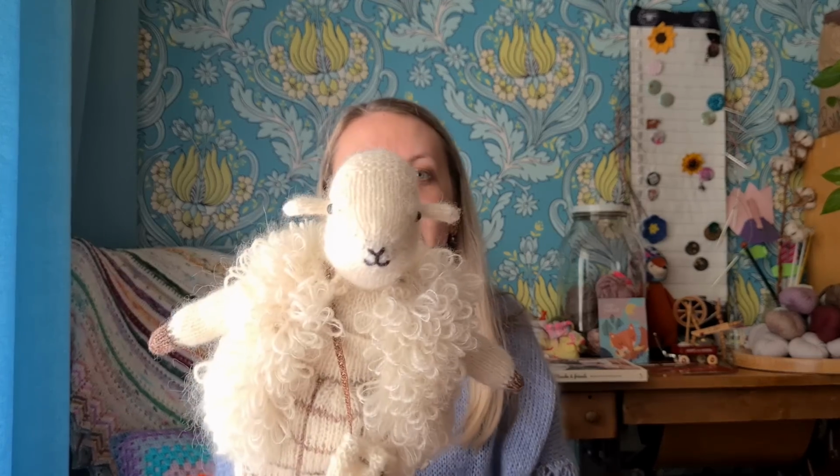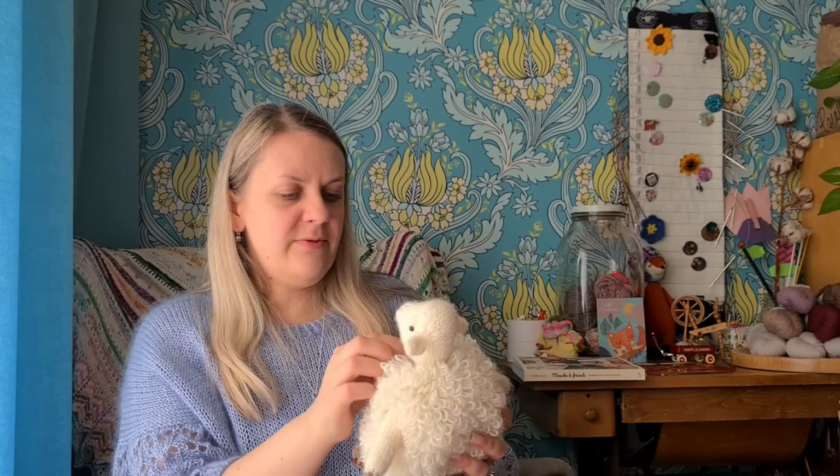So, this is Sophia's sheep. We call her Aggie for now. Agnes, Aggie, but I don't know. Maybe she will get another name when Sophia decides. But it's adorable. She's adorable. And I'm very tempted to make something else. I'm thinking a duck, if I can find it quickly. I'll show you the one I fell in love with.